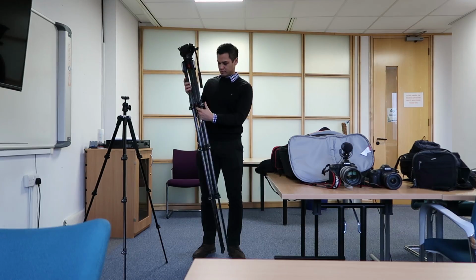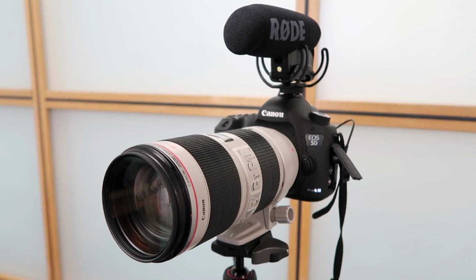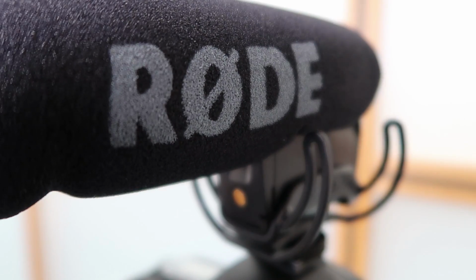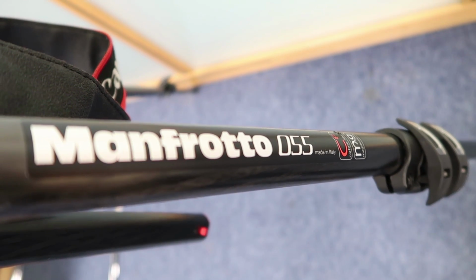So we've arrived on site now and we're setting up our kit. We're going to do some interviews, capture some B-roll. So today we're using the Canon 5D Mark III with the legendary 70-200mm L lens from Canon with a Rode VideoMic Pro attached and all set precariously on a B3 Manfrotto tripod. And as our B cam, we're using the Canon 60 with a 24-105mm lens attached, all sitting on a Pro Aim slider attached to a 0.55 carbon fiber Manfrotto tripod, which is a little bit more stable.